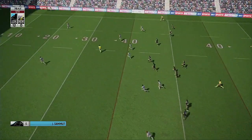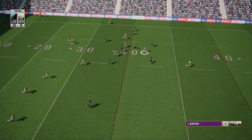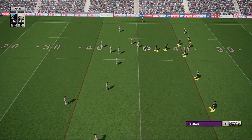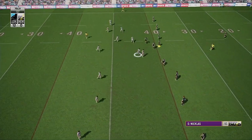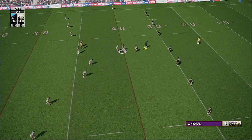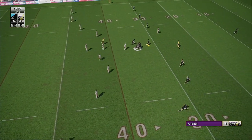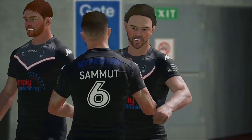Samet kicks. Brown there to field the kick. Look at the acceleration. Look out. Brown with the break. Brown surges forward in the tackle. Hard to handle. Barron. He finds the accelerator. That's the full-time hooter. Oh, Eddie. How quick is this play? And time is up. It's all over.